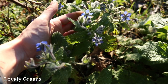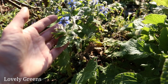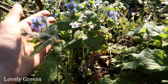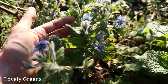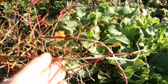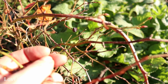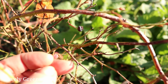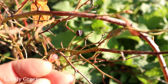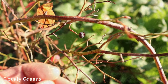I'm just over on the wilder part of my plot, and I've just noticed that the borage is still blooming, little purple flowers. They taste like cucumbers. It's true. And just here, next to the borage, is the absolute last blueberry of the year, just clinging on for dear life. I'm going to leave it. Hopefully some lucky little bird will find it in the next few days.